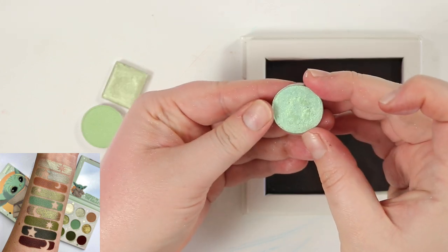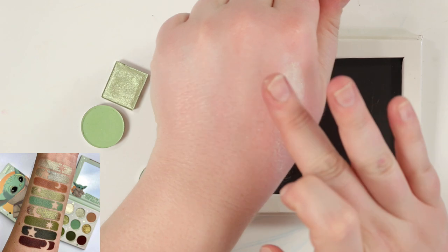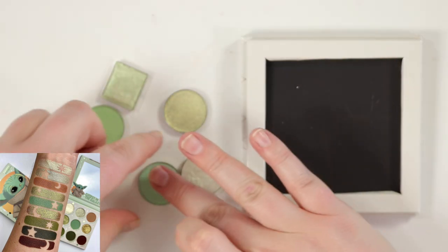Another one from Looksy, this is Aquarius. It's similar, but has a more green shift and it has more of a mint base. So that one is it there. It's kind of golden too.